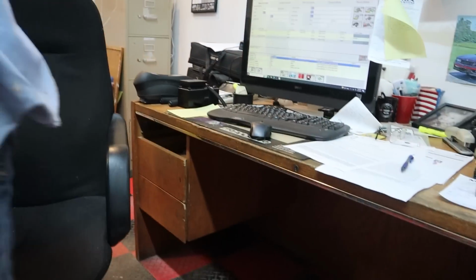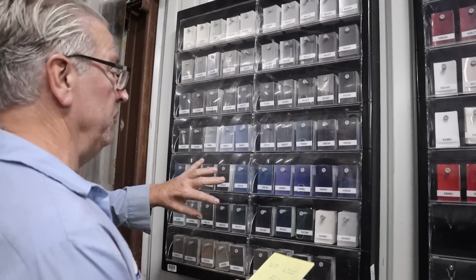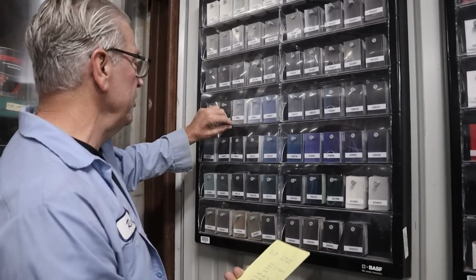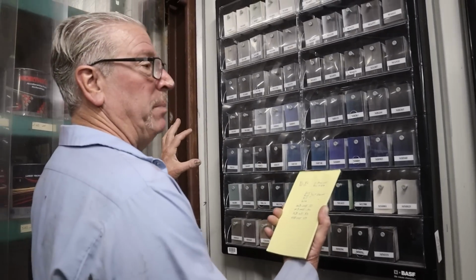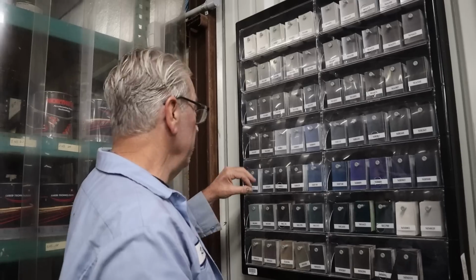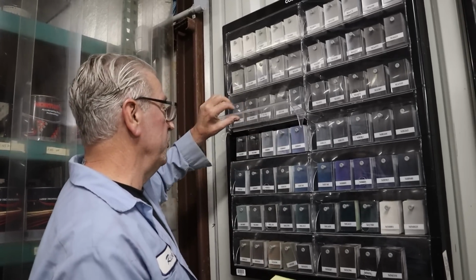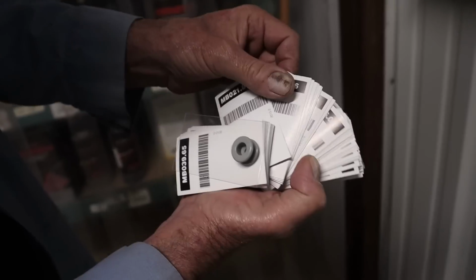No. So these are chromatic. These are organized by shade, which is different than some paint manufacturers. A lot of paint manufacturers will organize these things by OEM code, which in my opinion gets really convoluted, and really, it's stupid. You have to go through so much just to find it. So I like this setup. It's another reason we're using BASF.